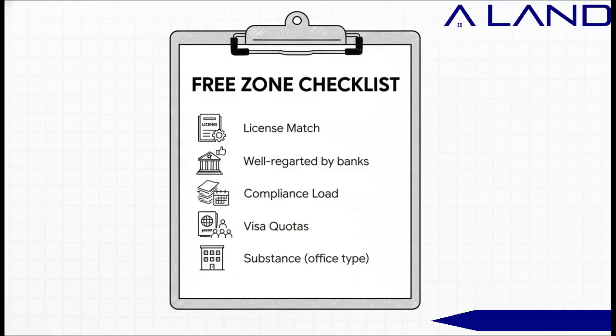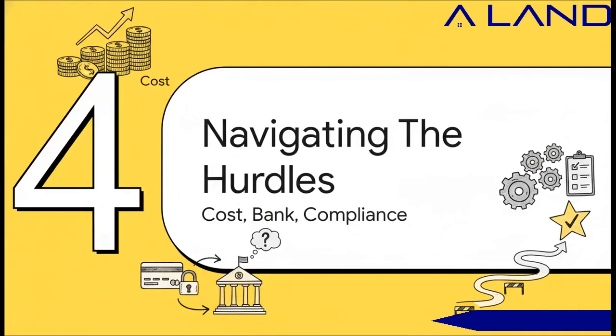And don't forget to think about the long-term stuff like audits and how many visas you can get for your team. Okay, now for the big three, the things that honestly cause the most headaches for founders. The true cost of setting up, the challenge of opening a bank account, and the reality of ongoing compliance. Getting these three right is everything.